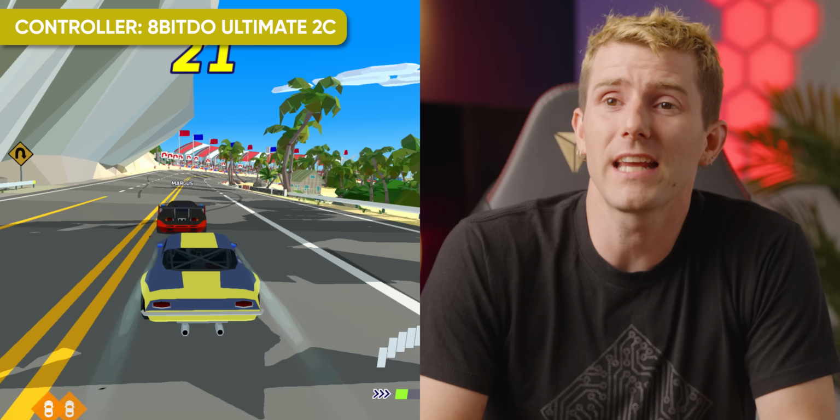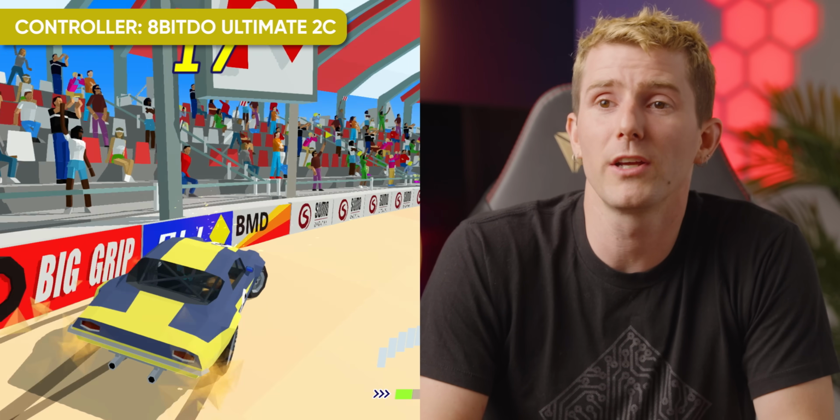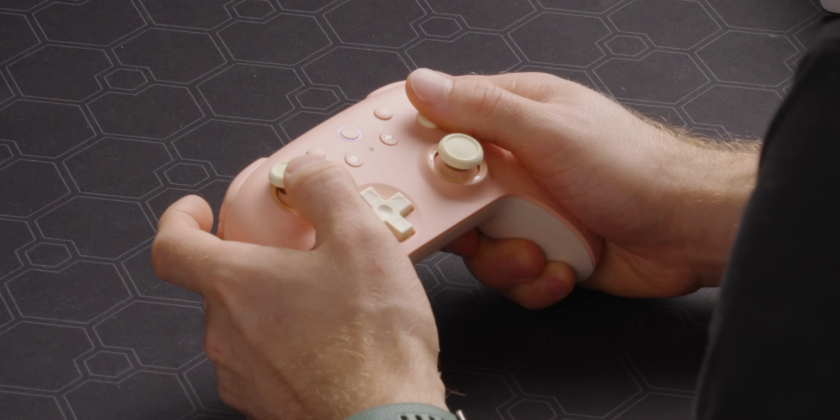The thing is, in racing games, a lot of the times you don't want to oversteer, and having a big dead zone can cause you to oversteer and then oversteer the other way and then oversteer the other way. Any deficiency in my performance here is 100% down to me not being very good at racing games. I cannot blame the controller here. Like, this control is extremely fine.